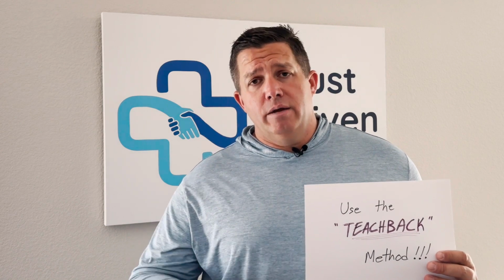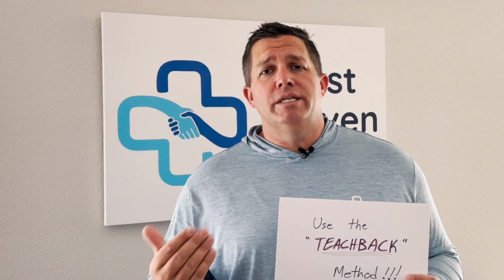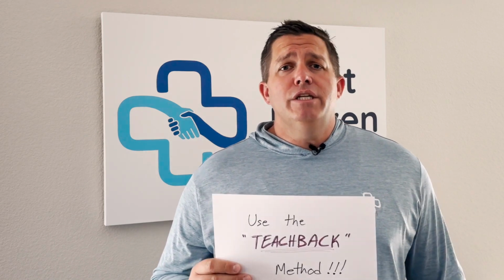For example, in that diabetes study, do they connect with the idea that foot health needs to be maintained as a priority? If they don't teach that back to you as a provider, it tells you you need to improve your communication. What you think you said and what the patient actually received are very different. So use the Teachback method.